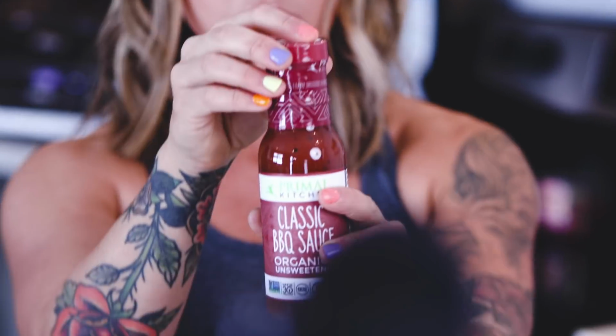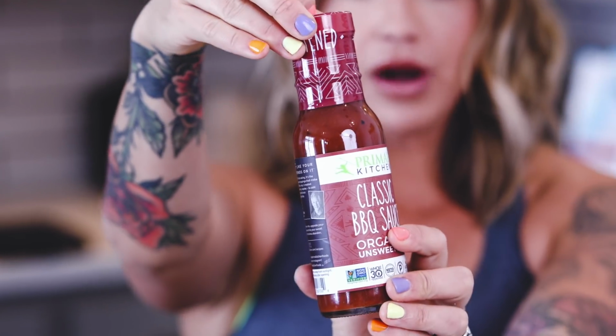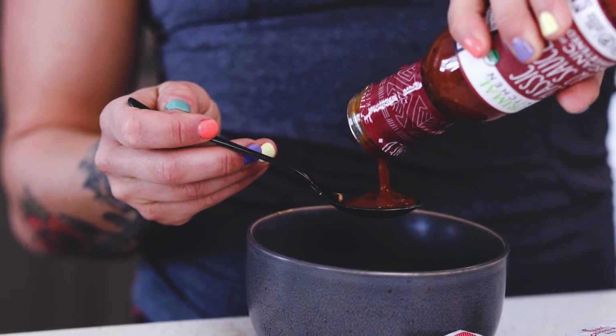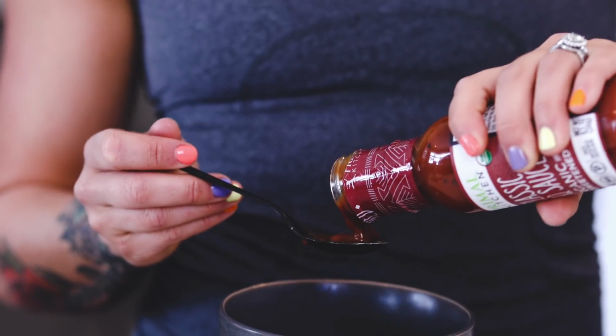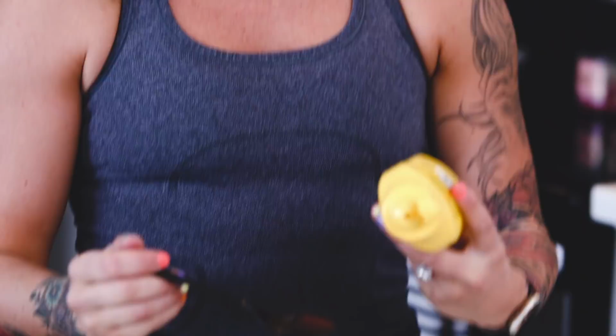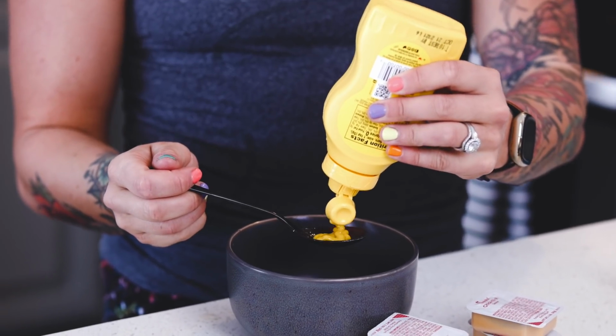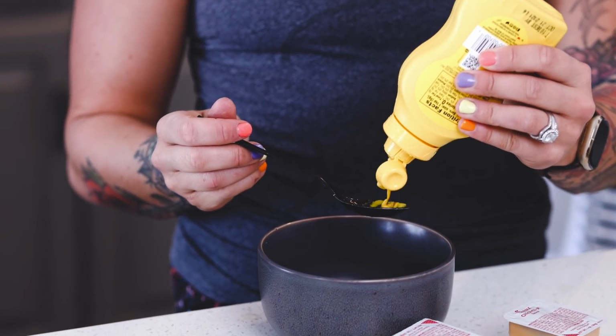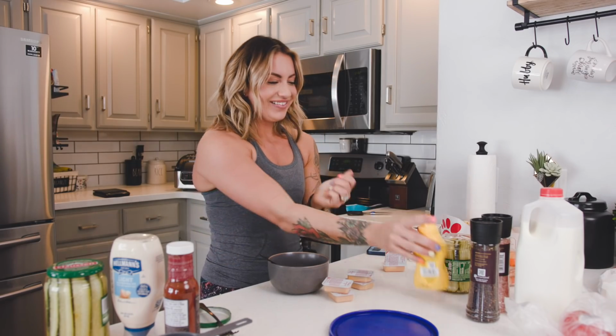I am going to use the classic barbecue sauce from Primal Kitchen. This is a brand new bottle. We're gonna do, that was a little much, it's okay. 2 tablespoons of barbecue sauce. This is not an accurate tablespoon measure either. This is called, we just eyeball. 1 tablespoon and 2 teaspoons. We'll just put that. We're gonna do honey.